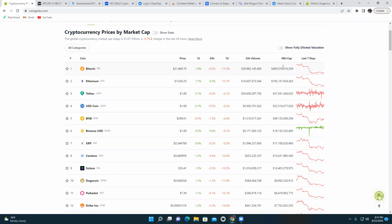USDT is a stable coin. USDC is a stable coin. BNB is down 6.4%. BUSD is a stable coin. XRP is down 8.5%. And I think this is 5. Cardano is down 16.6%. And then y'all can see it gets a little higher as we go down below that.